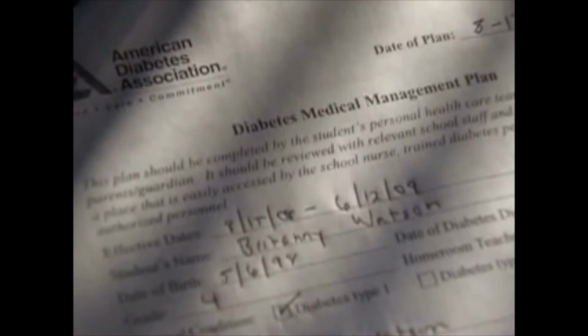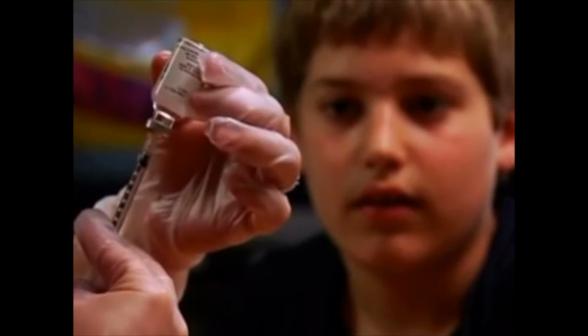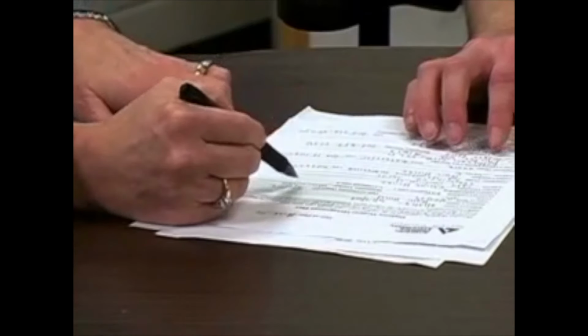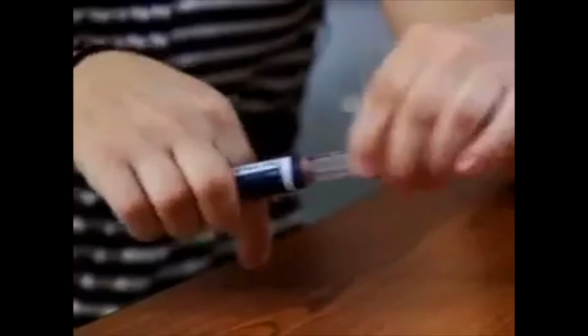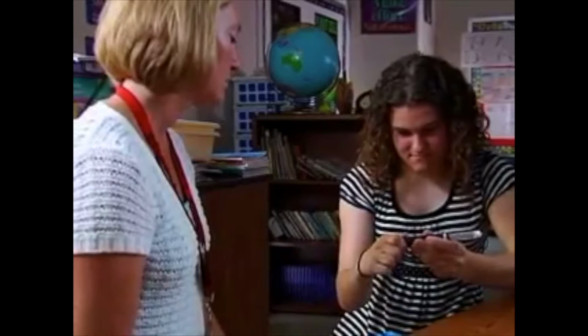The Diabetes Medical Management Plan tells you when the diabetes was diagnosed, how capable the student is of taking care of himself or herself at school, has medical orders for blood glucose monitoring, insulin, and glucagon, a list of diabetes equipment and supplies, a meal and snack plan, exercise requirements, and what to do in an emergency.